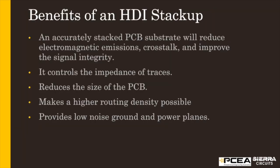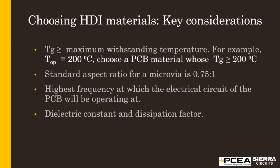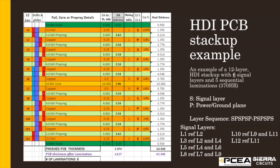So I kind of touched on this, but the HDI stack ups are very advantageous for reducing the size of your PCB and having a higher routing density. Considerations are, if you're going through 5 laminations in an HDI board, that the material should be able to withstand those thermal shocks. And keep your 0.75 to 1 aspect ratio in mind as well when you're designing your board and doing your stack up. Here's an example of the HDI stack up.